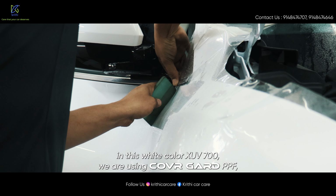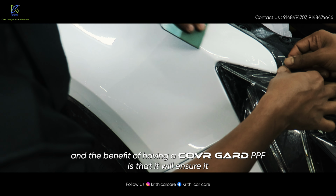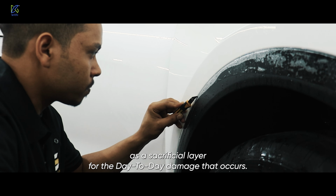As you can see in this white color XUV700, we are using COVRGARD PPF, and the benefit of having a COVRGARD PPF is that it prevents swirls on the painted area, as well as acts as a sacrificial layer for the day-to-day damage that occurs.